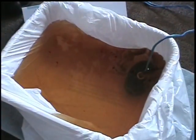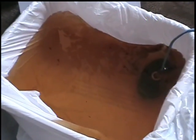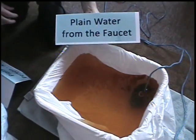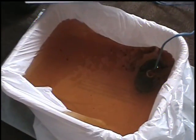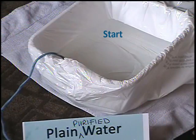The other thing we found to be very interesting was how dirty the town water was and how much actually came out of that. Although we did wonder how much of it was the town water and how much of it was the older module. So what we decided to do was to run a second session using purified water.